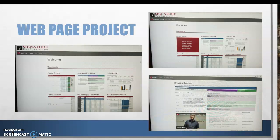My next project was to create a portal that internal and external clients can use to access the dashboards, whether those dashboards are found on TABLEAU or Dundas. This web page would provide a one-stop location for the future.